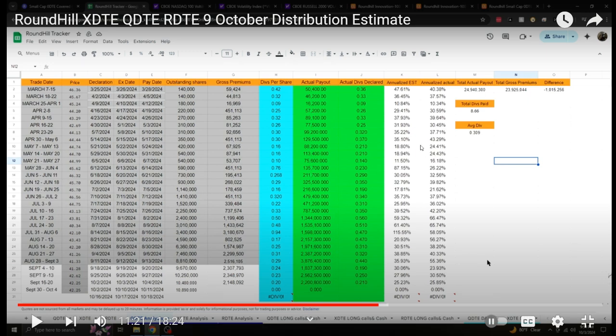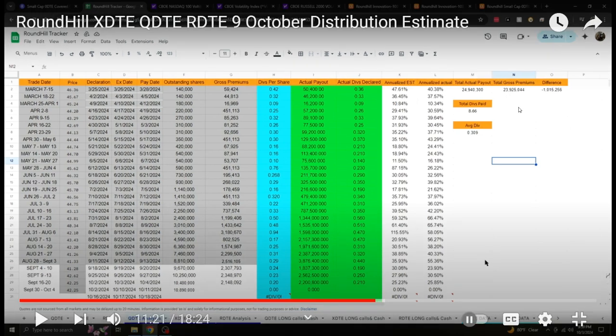had already been tabulated here, where he's just basically tracking the trade windows, the declaration of X and pay dates, how many shares were outstanding. And the important piece here is the dividends per share and the actual dividends declared and paid. And if you look at the top right, I don't know if we're going to be able to see that or not.